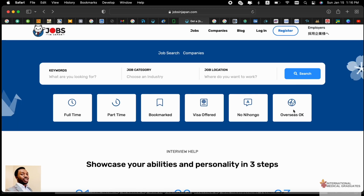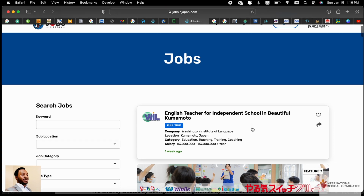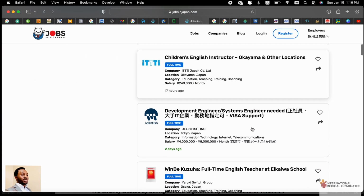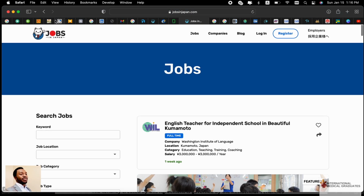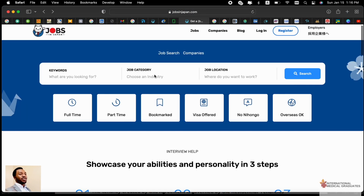You can look at the opportunities that they offer from overseas right here. So you can click here, and then you see these different opportunities that they offer from overseas, which is a position that anyone in any part of the world can apply. And if you're eligible, you will be considered for that particular position, which I personally think is very good.